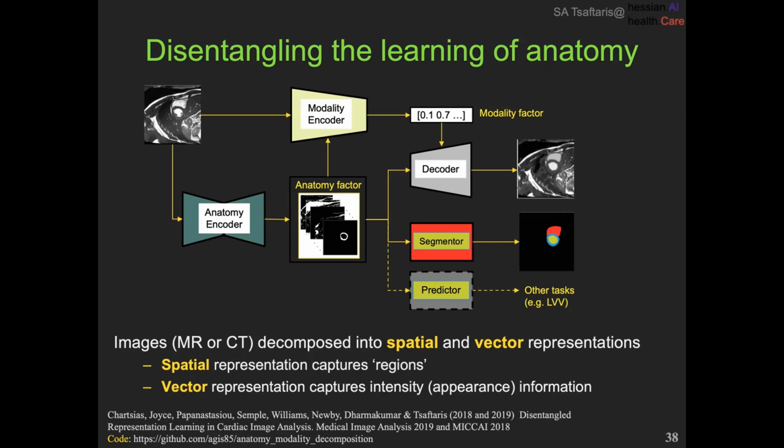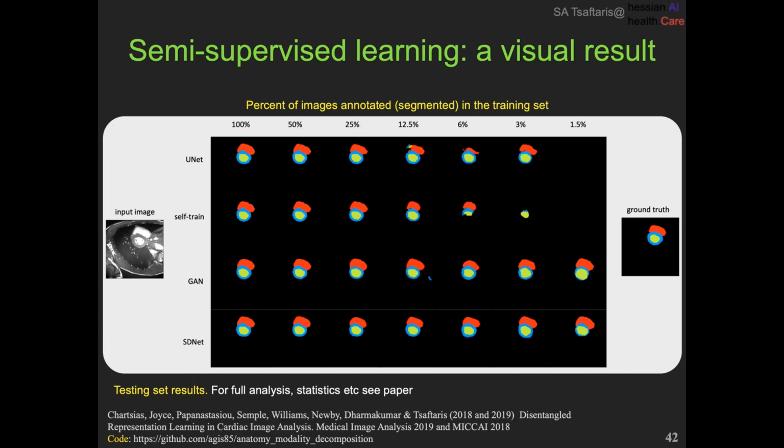So overall, the model works very well. We can now train good segmenters at a fraction of the annotation cost. On the top row, you see the percentage of how much labeled input data we need to give. And the model works very well across, doesn't vary a lot, and it beats other models and, of course, the classical supervised learning. The code is available as well if you want to try it.